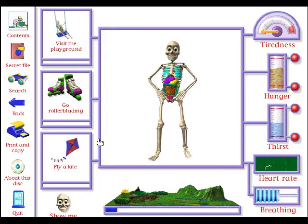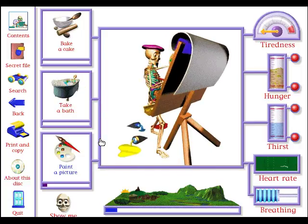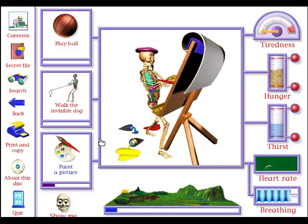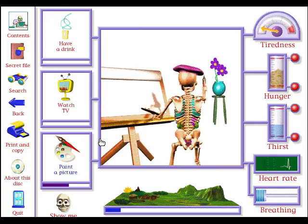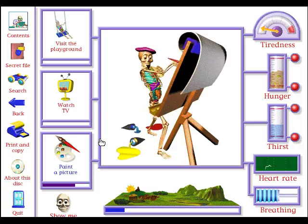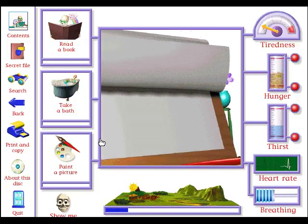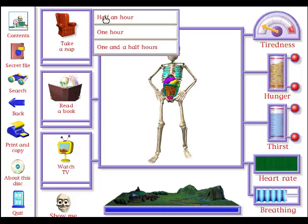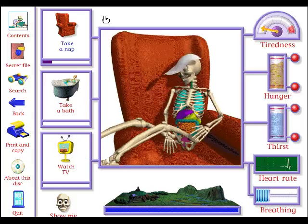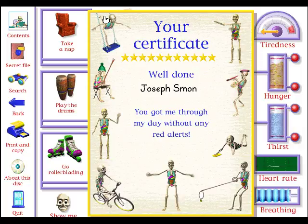What shall I do next? What shall I do next? Well done! You've earned your certificate! Thanks! I had a great time! You really made my day! Come back anytime!